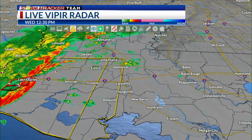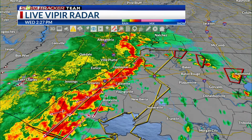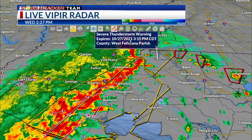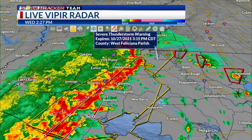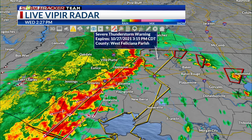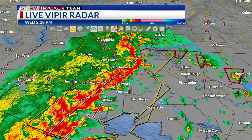We have a new severe thunderstorm warning in effect for portions of Pointe Coupee Parish and West Feliciana Parish. And I do expect this to likely expand into Iberville Parish and then eventually into East Baton Rouge Parish and West Baton Rouge Parish. This is until 3:15. The most concerning threat with this one particular squall line is damaging straight line winds, which could be dangerous.